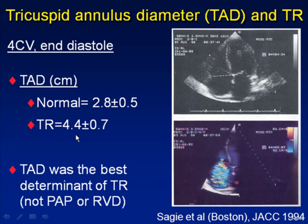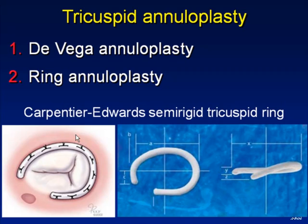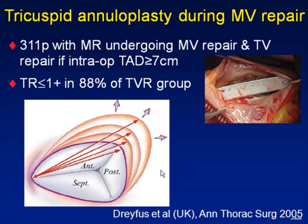And they found that the tricuspid annular diameter was the best determinant of TR severity, not pulmonary pressure, not even RV function. And the solution is to put a ring in, much better in the original operation. This is one example of a 3D ring that tries to mimic the normal tricuspid annular geometry. And this is probably the best paper, and I think maybe even the only paper, that supports this approach.